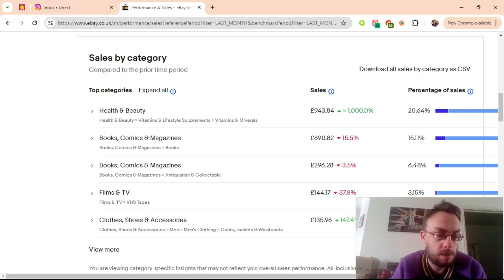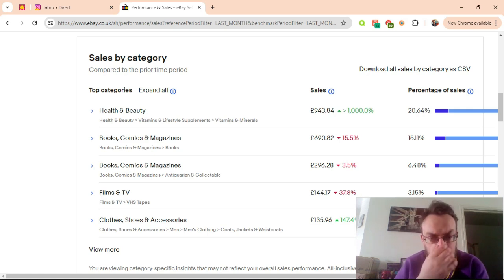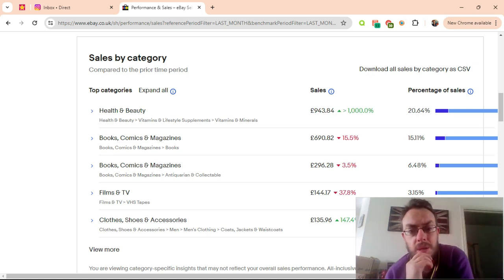It's a multi-trillion pound industry worldwide, so there's a real opportunity to make money there. So I am working at sourcing more health and beauty products. It's not a category I've really sold in before. I've sold maybe in my entire 6 years now on eBay 12 to 15 items prior to this year, and now obviously I've sold quite a lot this year, hundreds of items in that category, including some today actually.